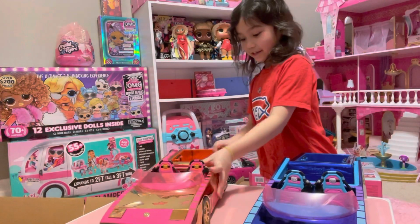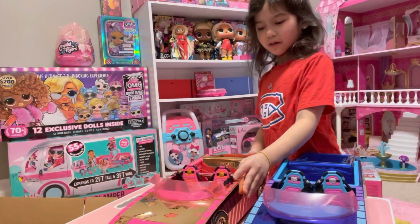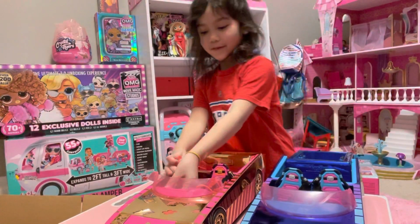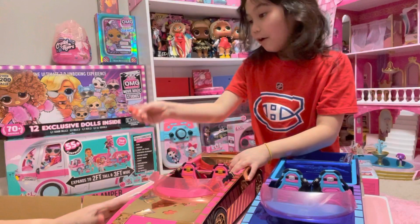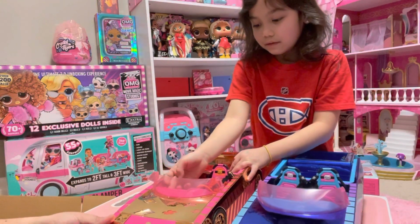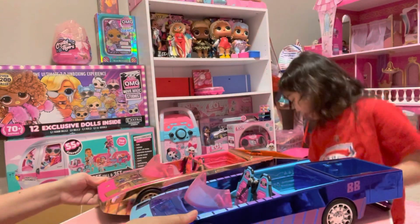It's expensive. I'd like to get the other one next time. Which one? Is there another? Yeah, they have another one. Awesome. I would want that. Oh, this is perfect. I can go with this one. I put it in. We're gonna ask Daddy to put the battery, okay?